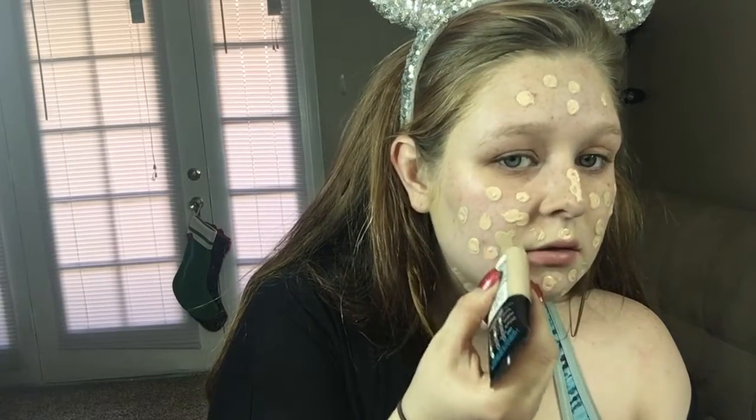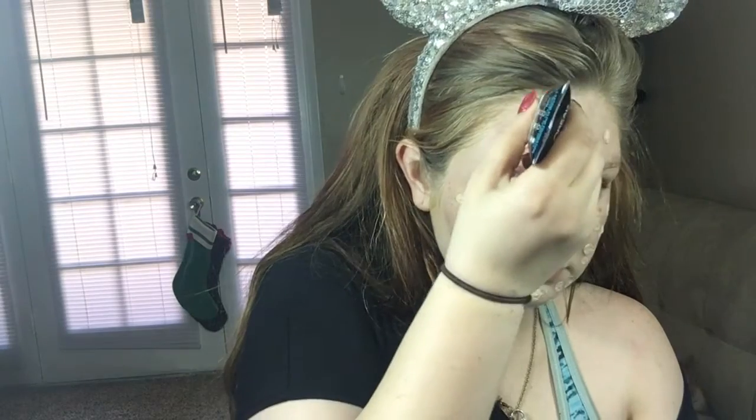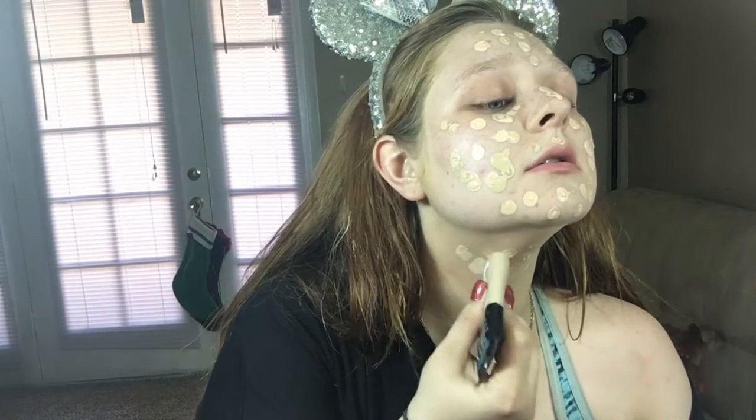So now I'm taking the Pro Glow in 202 Creamy Natural and just doing the same thing. I don't add as much with this because I already have so much from the Pro Matte, but I want to add just a little bit so that I still retain the dew and I don't look super flat. I want my skin to look plump and fresh and dewy as well, while maintaining the coverage that the Pro Matte gives me.